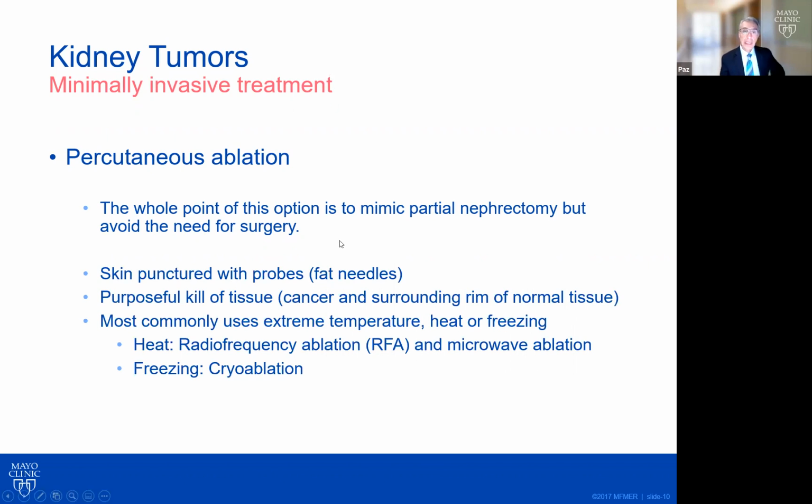How do we do it? It's very simple. We need a way to look inside of the body. That's where the CT scanner or ultrasound or other methodology that uses medical imaging comes into play. We look inside of the body, and then we use that to direct probes that are fat needles that we just poke through the skin and direct it towards where the tumor is. We create a zone that is meant to kill, and it is meant to be targeted with a treatment.